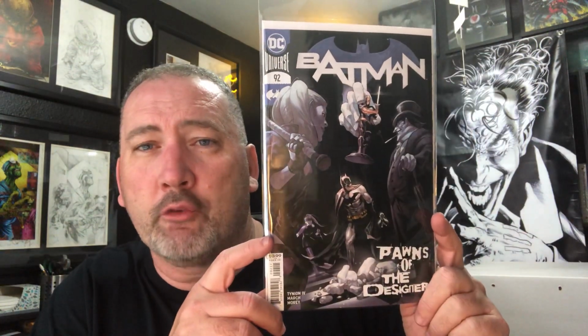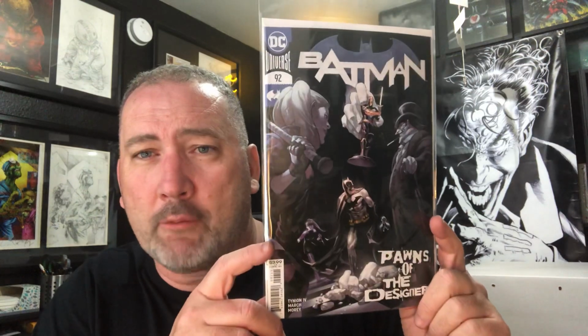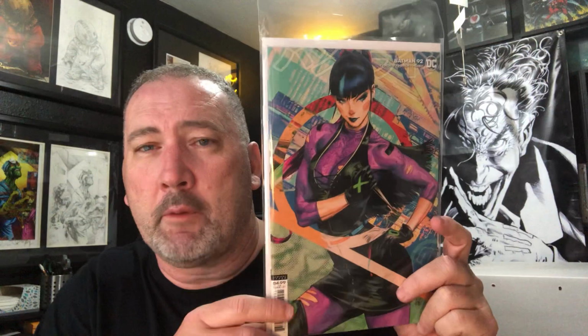Another book that sold really, really well. And of course, the big book from DC today, Batman 92. That right there, the first cover appearance of Punchline and the second appearance of Punchline. This was cover A. And this was cover B. Of course, Miss Punchline right there.